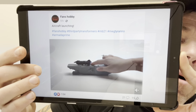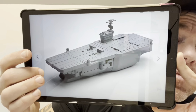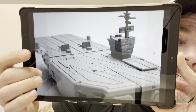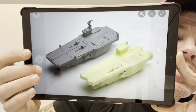Again, for obvious reasons, I can't play you that video, but you can just type in Fans Hobby Facebook into the search bar and watch it for yourself. You don't even have to log in. And what I've done is obviously took some images from there as well. So we've got some grey prototype test pieces alongside what we're more accustomed to with Fans Hobby, with the bright yellow pieces there as well.